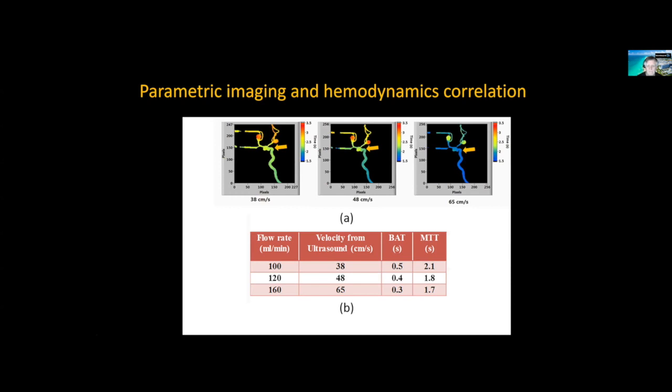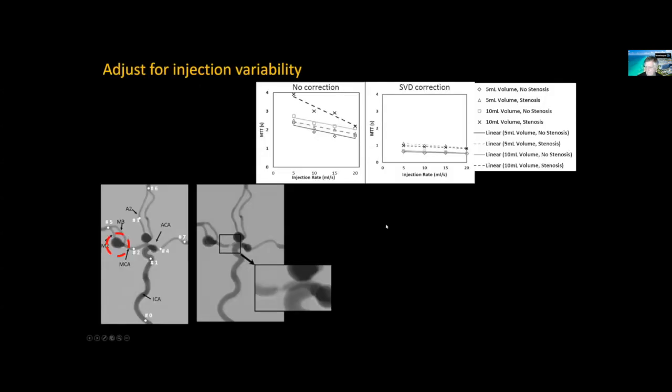So what is the problem? Why can we not just have a mean transit time at some point really tell us what's going on? You take the mean transit time, correlate it with the disease, with the outcome, and things will go easy for you. The problem is this. Nobody is going to inject with an automatic injector the same way, even in the same center, and across different centers it is even more different.